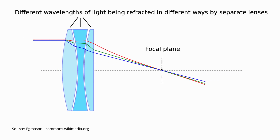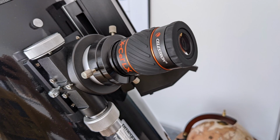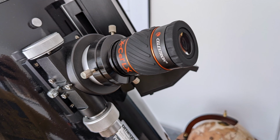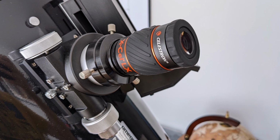possible. In the case of the 7mm X-Cel eyepiece that I have with me today, the amount of chromatic aberrations visible is enough to sometimes spoil the whole viewing experience. It's particularly noticeable when observing very bright objects like the Moon and Jupiter. Don't get me wrong, there is always going to be some chromatic aberrations in any eyepiece regardless of the price point, even the premium ones, but this effect is barely visible there.